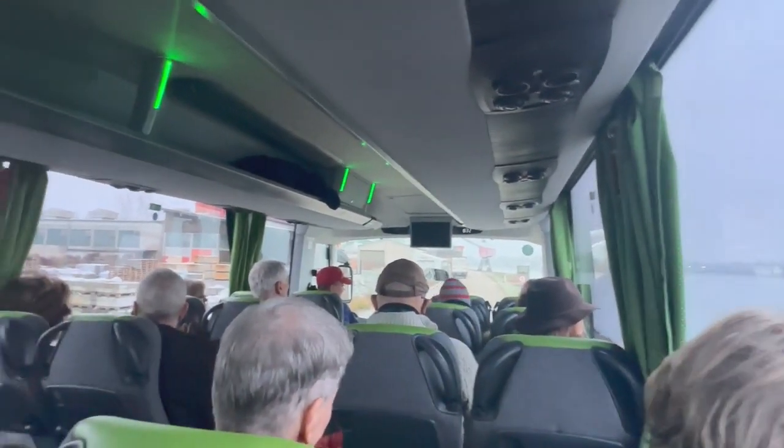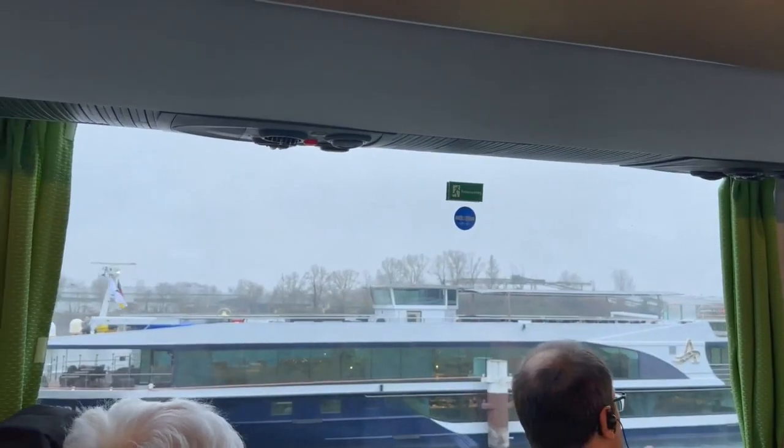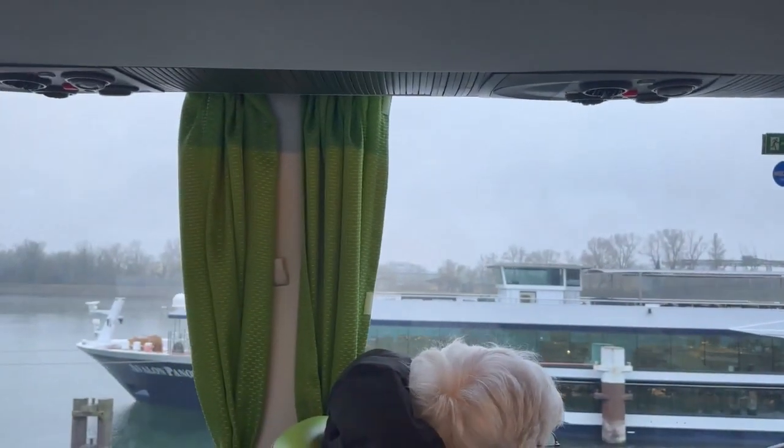We are leaving the ship for our first excursion to the Black Forest. Riding to the Black Forest and back to Basel.